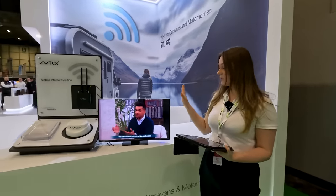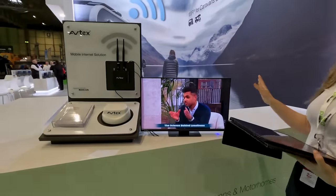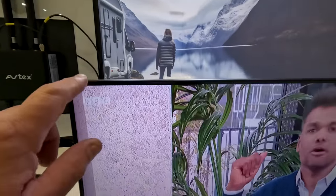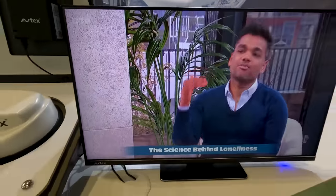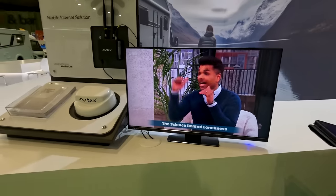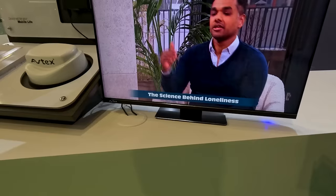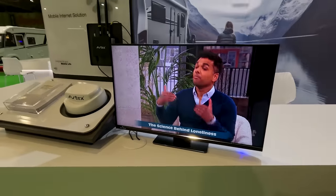So, I'm Cara from Avtex. This is our new 24-inch Vida. It's truly frameless, so if you have a little look, it has such a small bezel, the screen essentially extends right to the end. You still have your favourite features of an Avtex product in terms of the bezeled edge, the metallic finish, and the kind of sturdy quality of the materials.